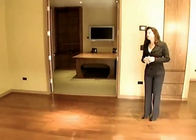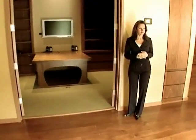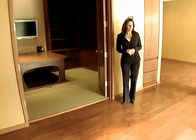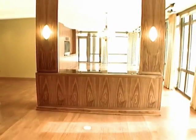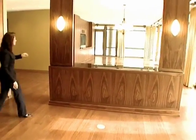So we've got an office back here. This, you say, was the pool table room, and then that was living and dining? Living and dining. So I could make this living and that dining. We could rearrange. It depends on what you would need. And all this wood, this is walnut? It's walnut, and it's all meticulously matched.